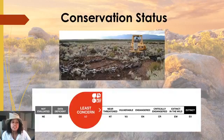So for the conservation status of the Utah juniper, it is currently listed as least concern on the Red List. This means it has stable populations, and actually it is increasing in population. One of the few species that are doing very well. Really quick, in North America, the Utah juniper is protected here in the state of Nevada. It is protected as if it was a cactus, yucca, or Christmas tree.